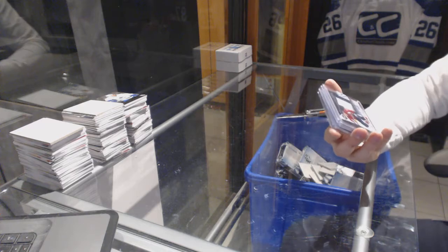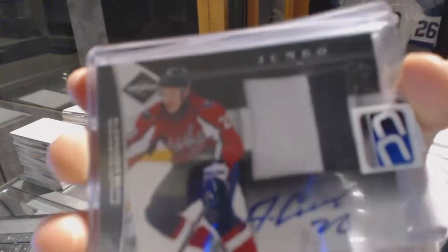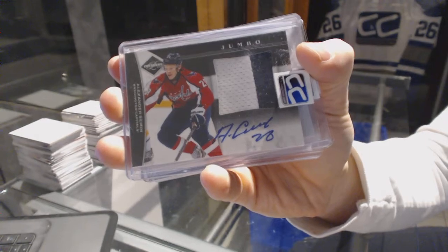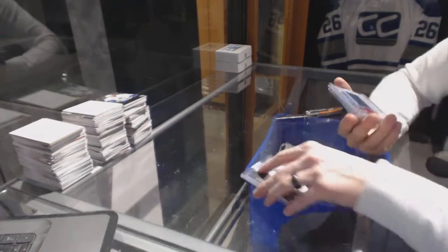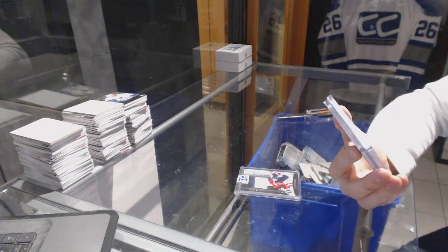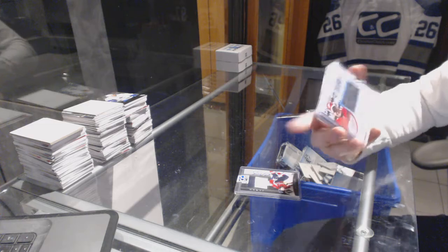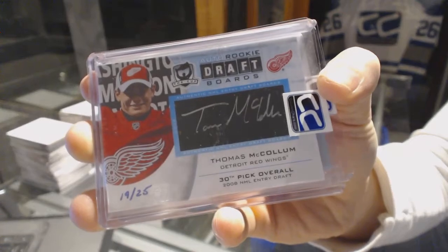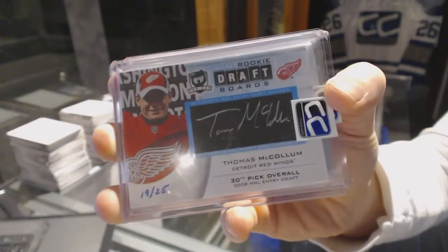We've got an 11-12 Limited Jumbo Jersey Prime and Autograph, numbered 7 of 25, Alex Semin. We've got an 11-12 Upper Deck The Cup Auto Rookie Draft Boards, number 19 of 25, Thomas McCollum. 19 of 25, Auto Rookie Draft Boards, Thomas McCollum.